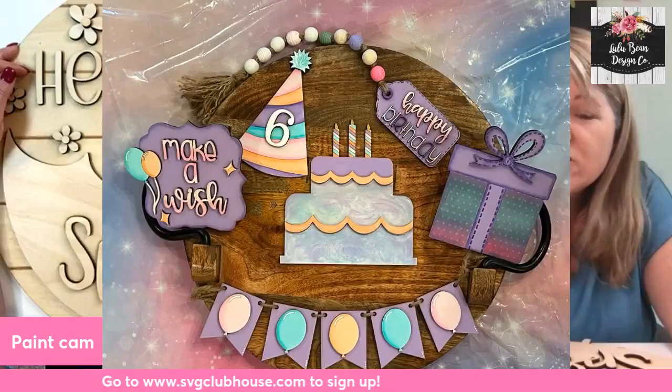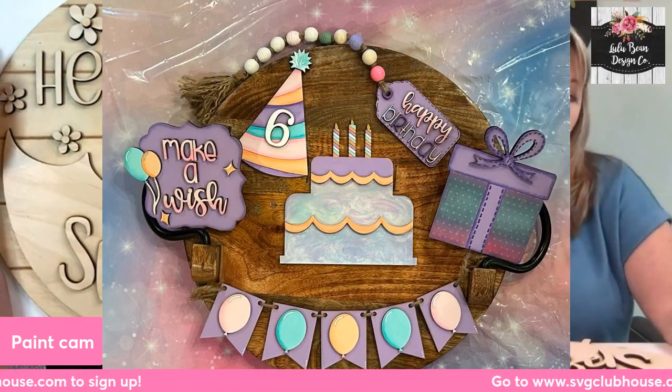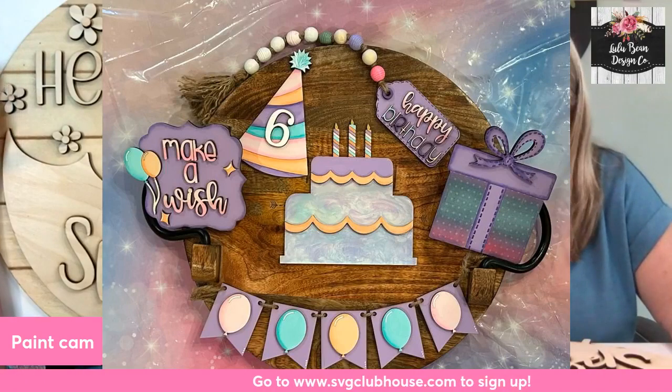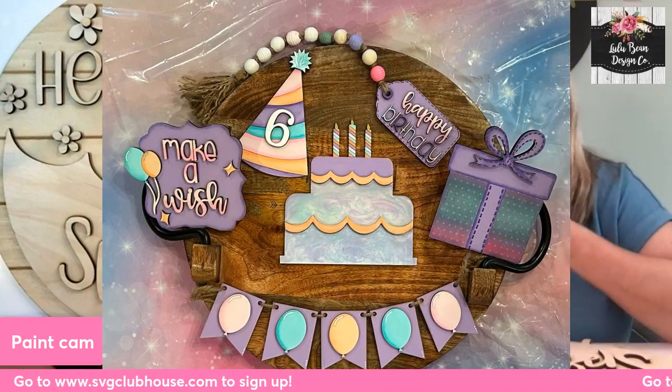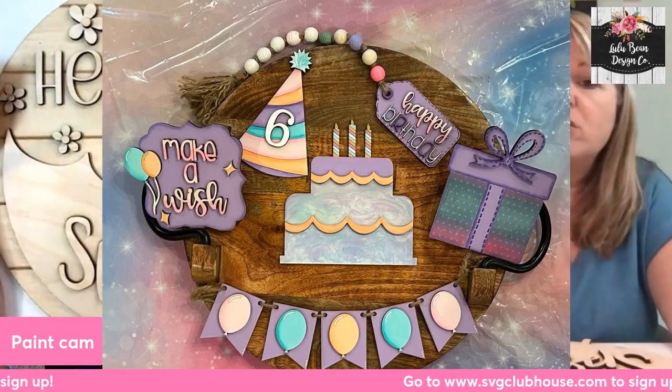This one is a tiered tray set. So our theme this month, as you can see, is a birthday theme. So this tiered tray set has the option to change out the number for the birthday on the little hat. So you get the numbers 0 through 9, and you can make any combination of numbers that you want and put the year on the hat for the birthday boy or girl.